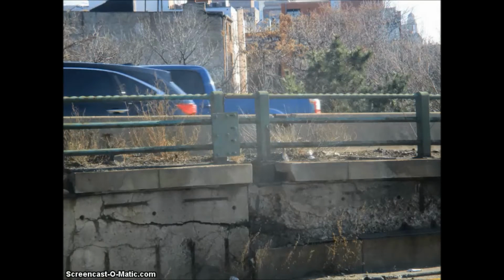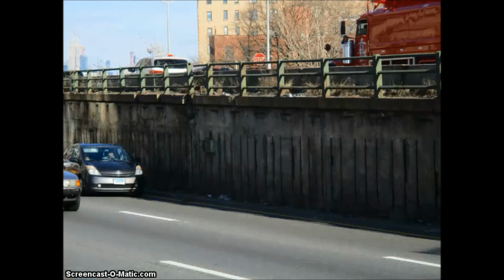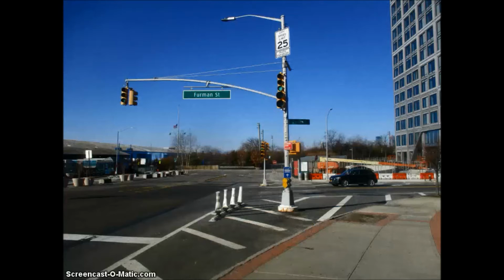Now take a look at the deterioration in the concrete. Look at this. There used to be an actual layer of bricks covering all this, but all the bricks fell out over the years and exposed the bare concrete and the rebar. See it? And as you can see, it's cracking right through. I am not saying the highway is in danger of collapse or anything like that. I just want you to see what it looks like right now, because in 2 years, you won't get the chance again.